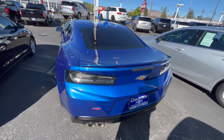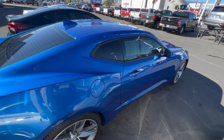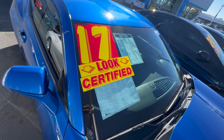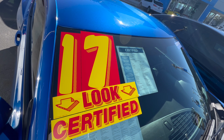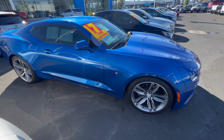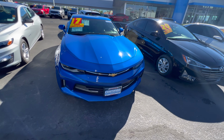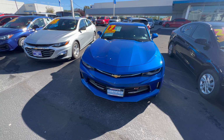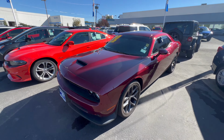Okay, we got RS over here. It's a 17. Still no price on it, but it has 39,000 miles on it. This one is cool though. I don't like the little gold. I feel like they need to switch them out. You know how Chevy be coming with the black ones now, the black bow ties? That's how I do the dip. I swear I want a Hellcat widebody.